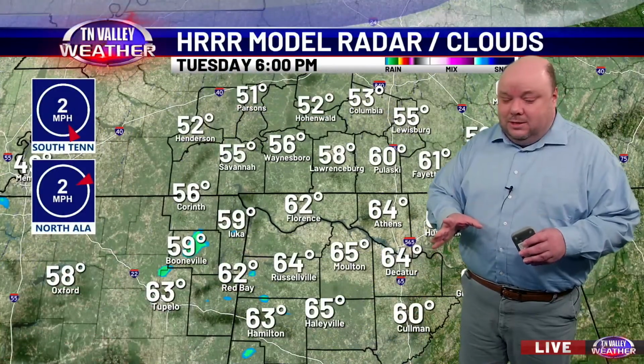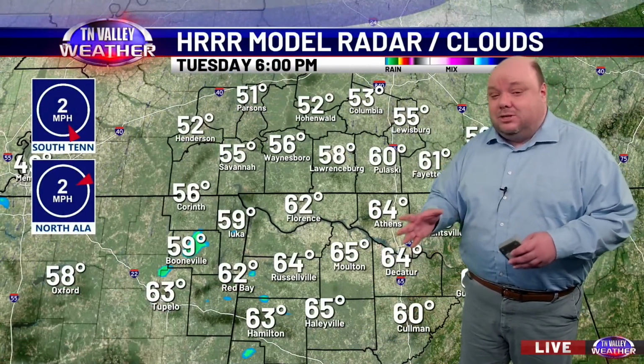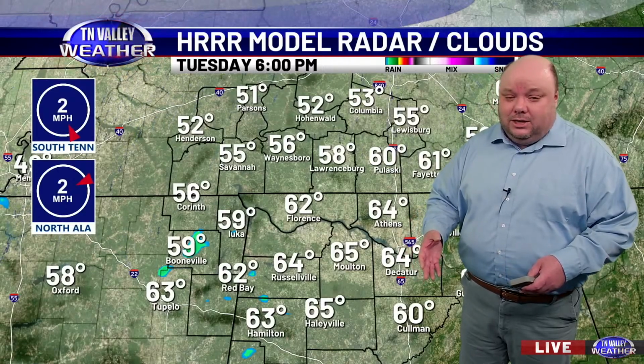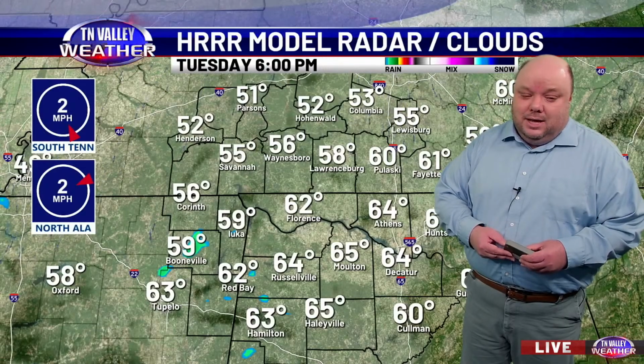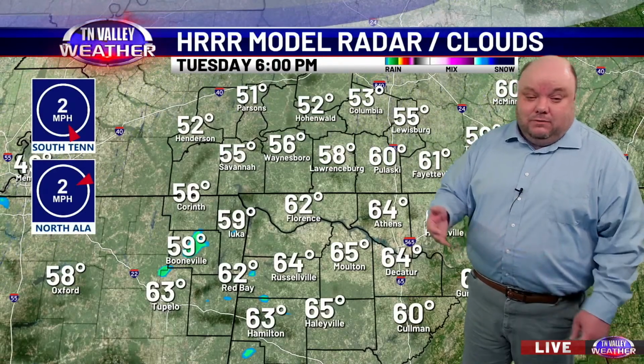Both regimes, it's a very low end and uncertain threat. It's nothing to panic over or anything. We'll just have to be on guard as a just in case type of situation headed into tomorrow and tomorrow night.